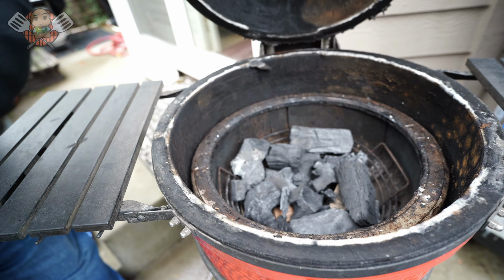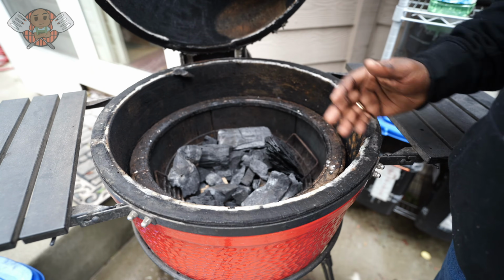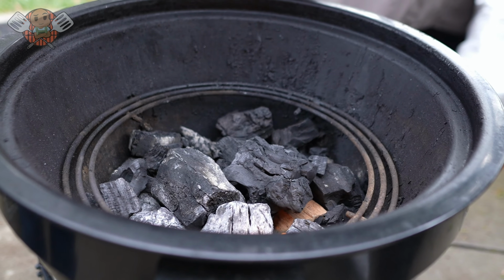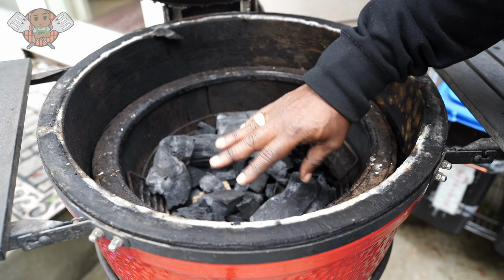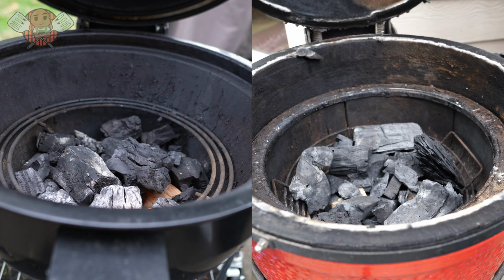What I want to see happen is I want to see the coals begin to light up and the front part of the cooker begin to ash over first. And then as we go through the cook, the ashed over coals will light up the coals going from the front to the back. And we're going to do that for both. And it should produce enough heat to keep the temperature that I'm looking for.